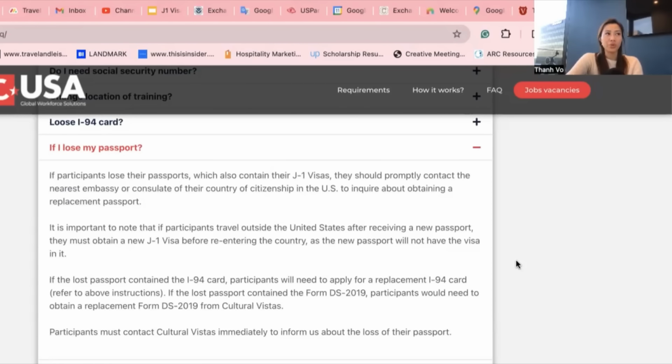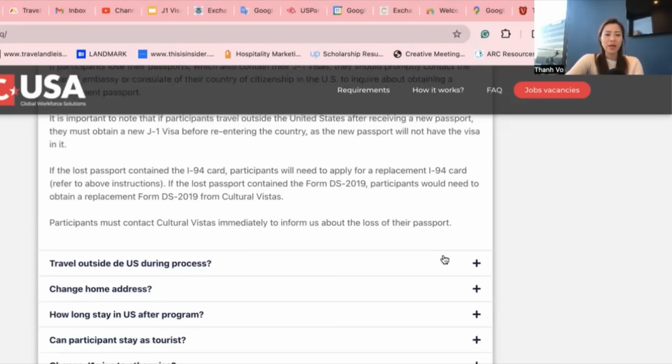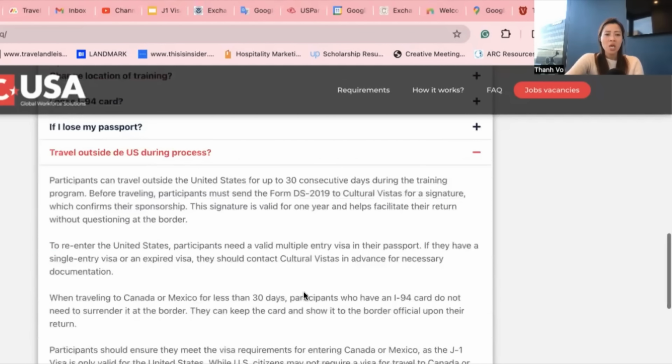For this, they will provide a DS-2019 differently, but you can scan everything as a PDF and upload it to your Google Drive to save it. So make sure to do that before coming to or arriving in the US. Scan it, take a photo, upload it to your Google Drive. It will be safe because you can access your documentation pretty much everywhere as long as you have Wi-Fi or a connection.